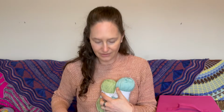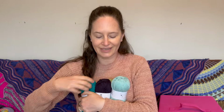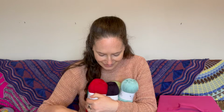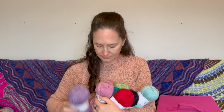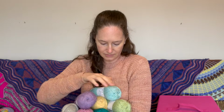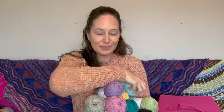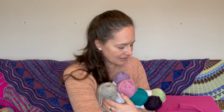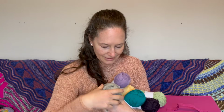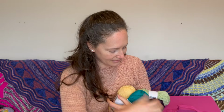So all of these are going to be used in a project together. I don't even think I can hold them all. It's a lot. Yep, see, I'm dropping them already. So there are all the colors that I'll be using in this project. And so I will be able to tell you what the project is later, just not yet. So be on the lookout for that.